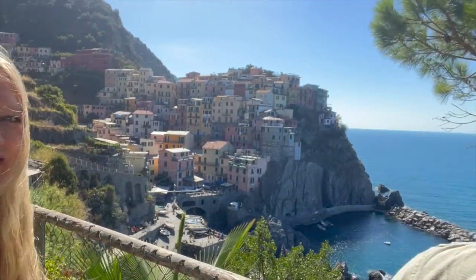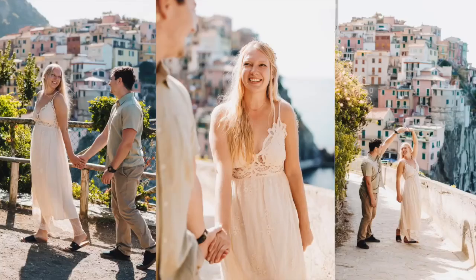All right, so we just finished with our photo shoot and we are now headed to get some lunch and take a dip in the ocean. Yeah, the ocean looks amazing and I'm so hot, so it should be so nice to jump in. We'll show you the view right here. So pretty. It's beautiful.